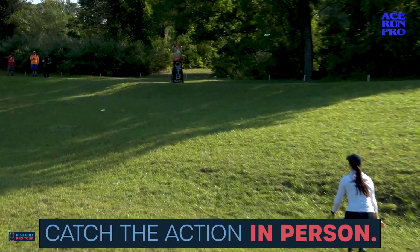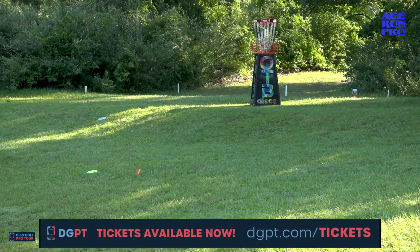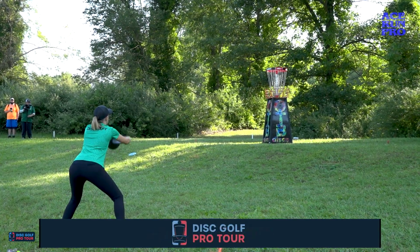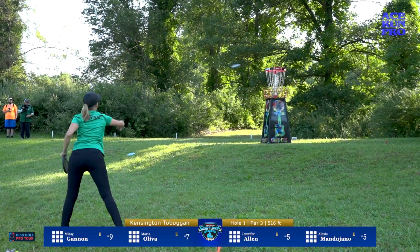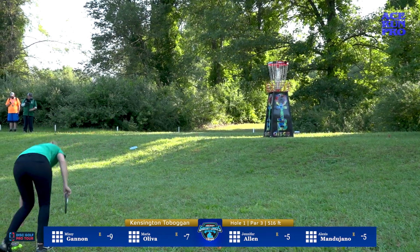Jennifer Allen has a jump putt from 85 feet. Little tower tap for her. She'll have a drop-in par. She had like 4 of those yesterday, I think she did. We got to start a new tally. Missy to save par from 35, and she's just off the front of the cage.